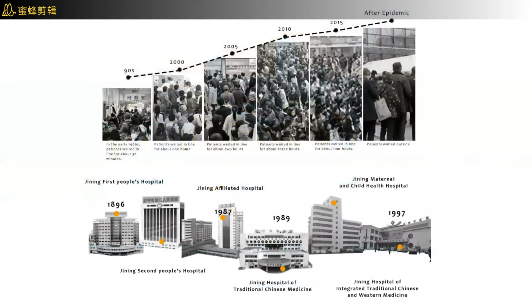Due to the emergence of COVID-19, the hospital has become a battlefield against the virus. However, most hospitals in China were built in the 1990s and the environment is simple and crude. Meanwhile, due to the weakness of the medical system, people's waiting time has gradually increased. My design is dedicated to providing people with a more comfortable medical place.